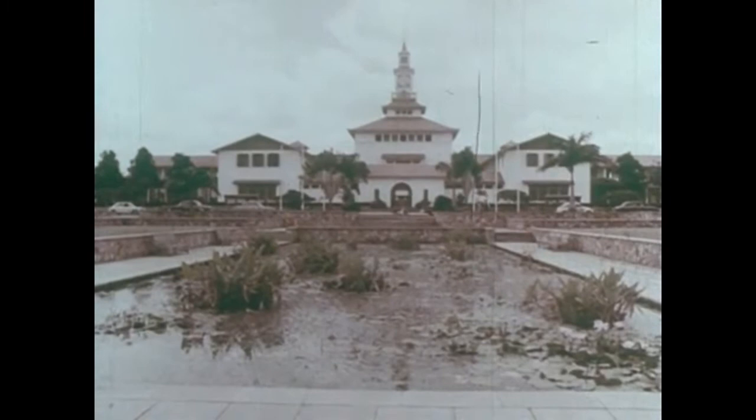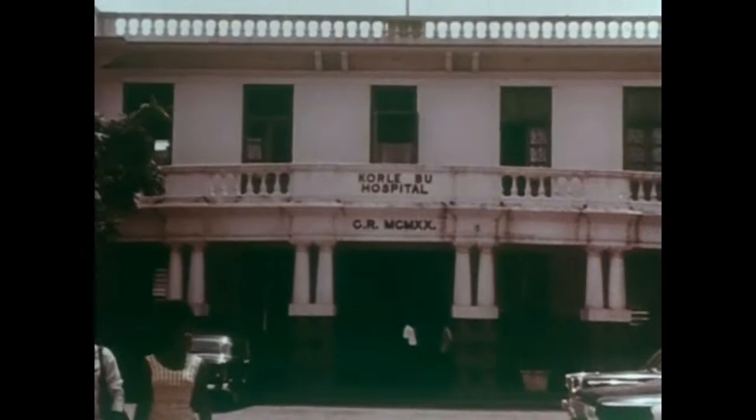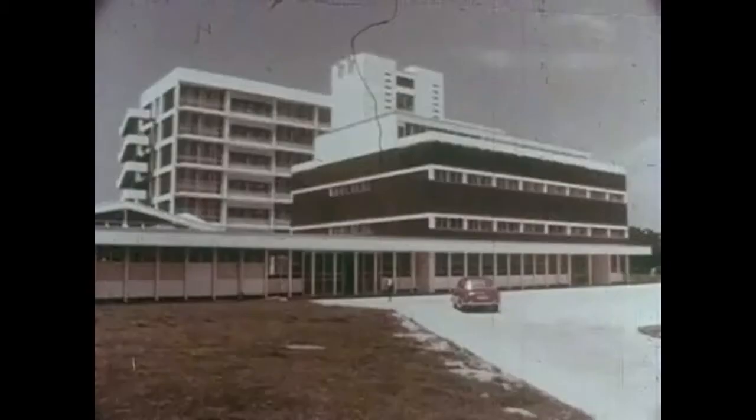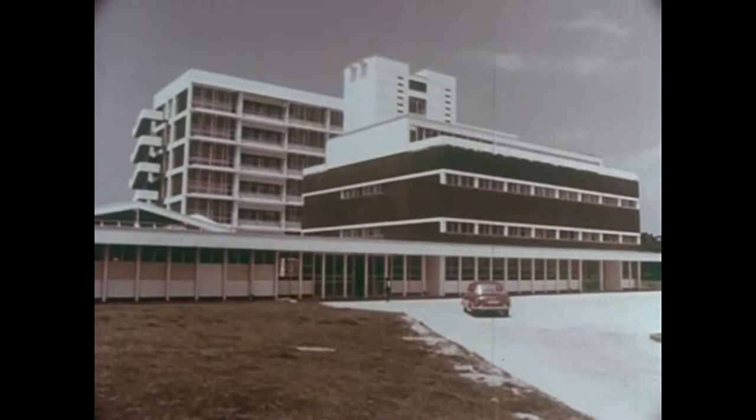Ghana's health services are available all over the country. Recently, there has been much improvement and expansion of existing hospitals, clinics, dispensaries, and health centers. The Korle Bu Hospital in Accra has been modernized and provides free medical and surgical services.